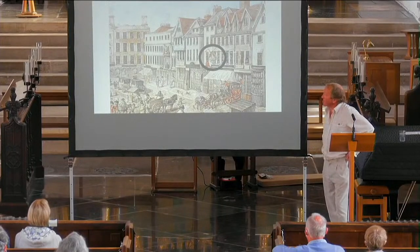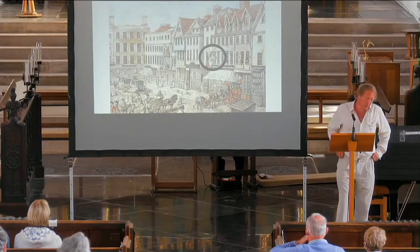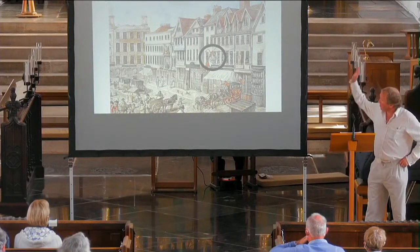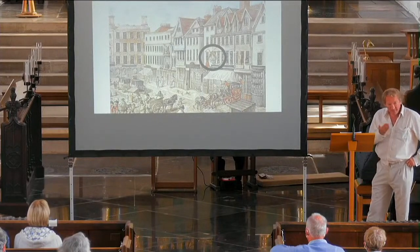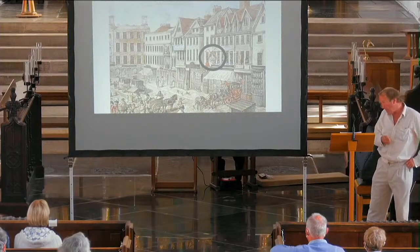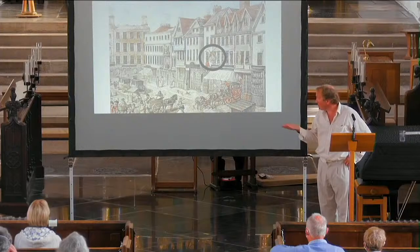Cooper is obviously based there. As I say, he's not the licensee. We don't quite know what he did. The Rose might refer to another Rose pub or tavern, which we know is around the corner near the Castle Mound. So it may be that he's got his fingers in two pies and he's advertising both his businesses on the one token. We can't be sure.